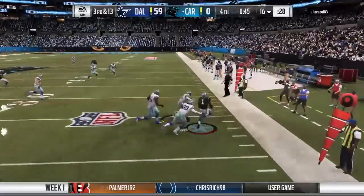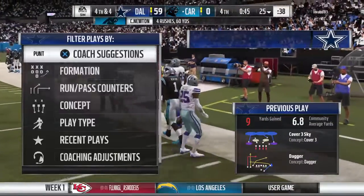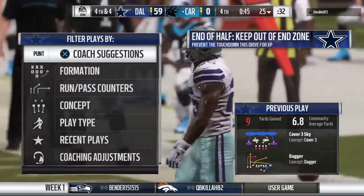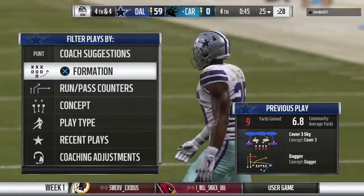Eluding the pressure right. He may try and run for this. It's a 9-yard pickup on the play, and that's going to make it 4th down. Okay, he's not going to get the first down, but this is still a nice job of buying some time and then running to get to the sideline and get out of bounds and avoid the big hit.